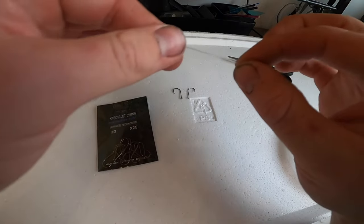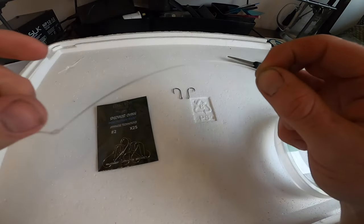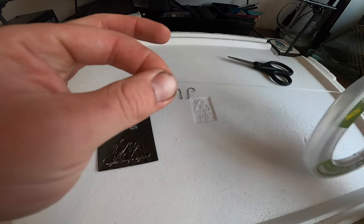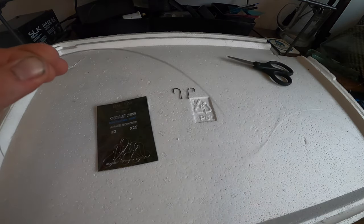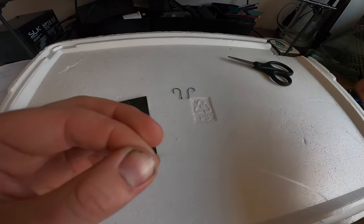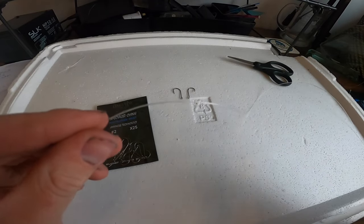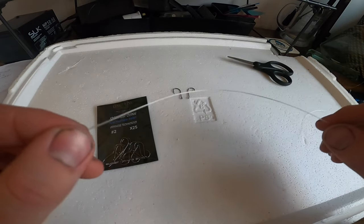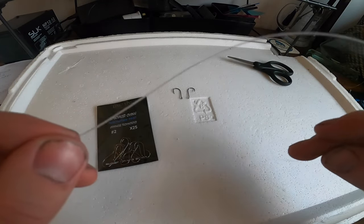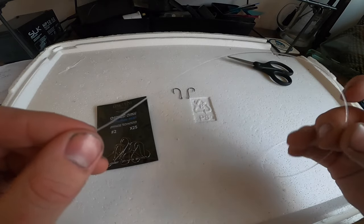Just like that. And then we want to come up about 4 inches, hold that bit of line there, and then reel off about another 2 foot, if you like. Don't do any cutting on the other end yet, just hold that bit of line. Now, this is basically how you're going to create the branch line. Now, there might be other videos which are better at this, but I'm going to do my very, very best to show you how to do it.